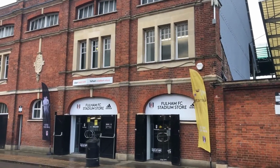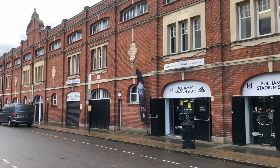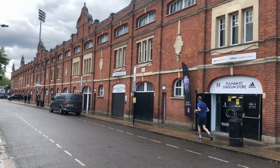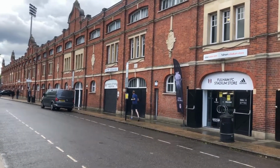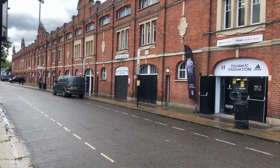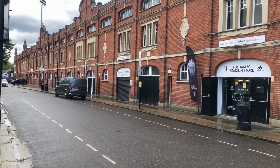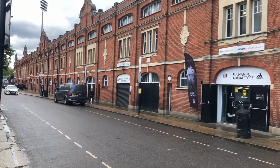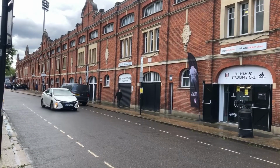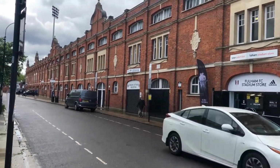Fulham Cottage, home of Fulham Football Club, otherwise known as the Cottagers. Now, an interesting fact about this club is their previous owner was the previous owner of Harrods, Mohammed Al Fayed, and while he was in charge of the club, he put a statue up.